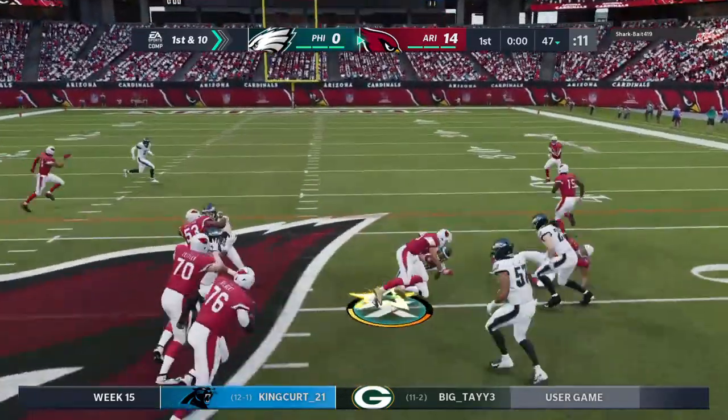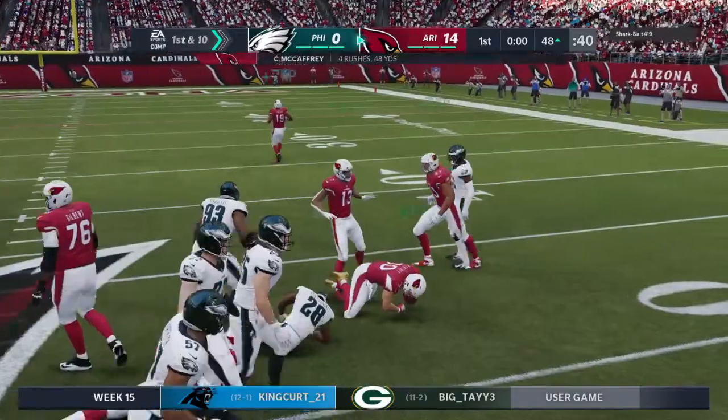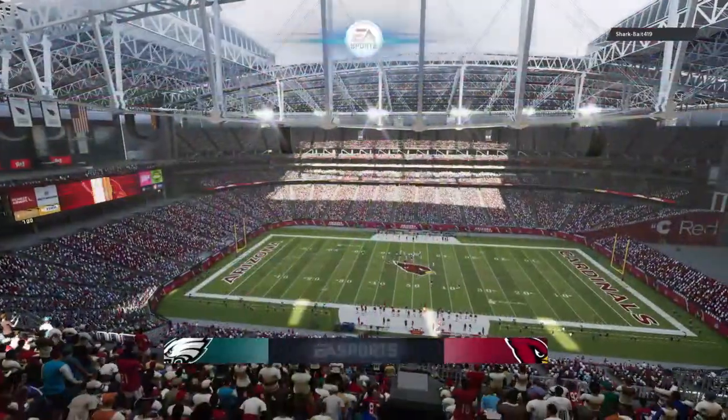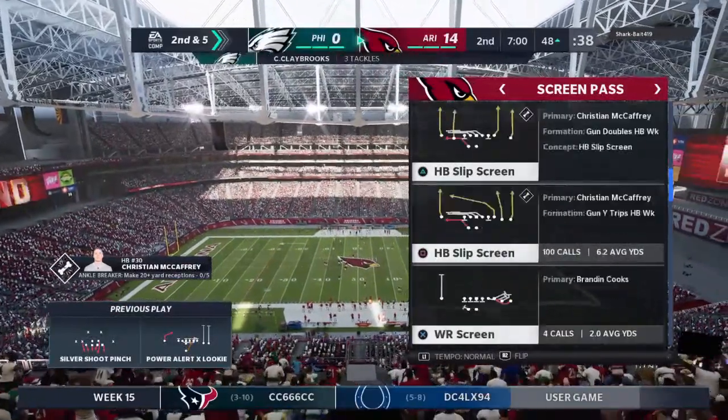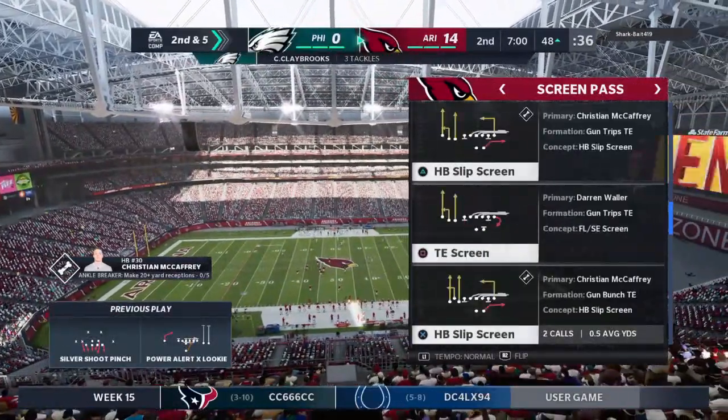This is McCaffrey. And he'll be taken down as that will take us to the end of the first quarter of play. 14-0 the score. This is the NFL on EA Sports.